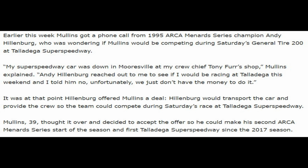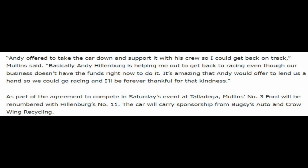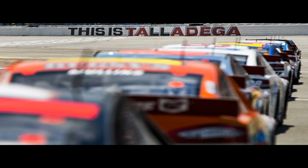However, a phone call from Fast Track team owner Andy Hillenberg came in wondering why he wasn't entered. Hillenberg then made an offer to pick up Mullins' car, RYR65, at Mullins' race shop in Fredericksburg, Virginia. He would also transport and service it at the track while also using the Fast Track Racing number 11 for the first race as at the time, that car was supposed to start and park with Tommy Vi Jr.